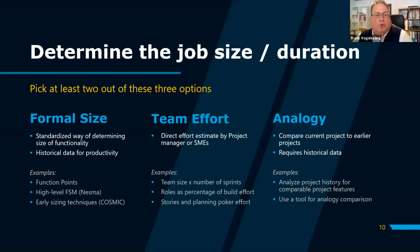And well, what we have observed is that at the portfolio level, the formal techniques are the best way to get predictable estimations. And to get the most value out of your portfolio requires a certain estimation maturity. So you need to organize that.